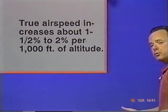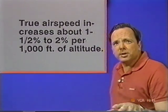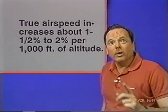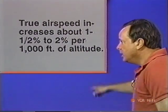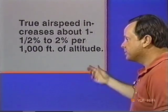Now, we all know that the true airspeed of our airplane increases with altitude. We normally use a flight computer to figure out how much the true airspeed increases with altitude. Well, here's a rule of thumb that you can store away in your head and you won't have to use a flight computer. For a given indicated airspeed, your true airspeed increases about 1.5% to 2% for each 1,000 feet of altitude that you go up.